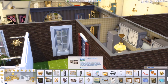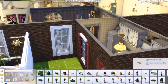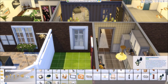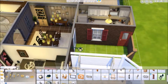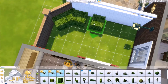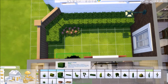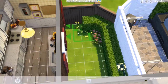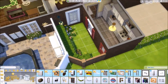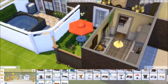Now I'm working on the garden area, and I've removed the floor there because I wanted grass in the garden. I'm just going in and making it all kinds of pretty, putting some lights out there. And then I'm moving on to hedges. It's quite a lot of flowers and things in this garden. I think she's pleased. I feel like our single mum is happy with the garden. Definitely, I'd be happy with this garden.